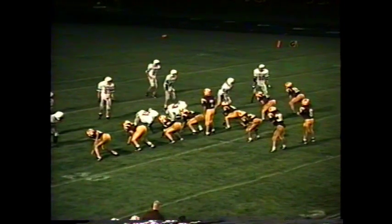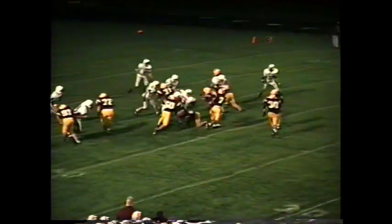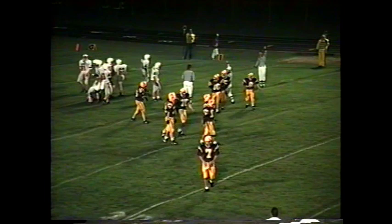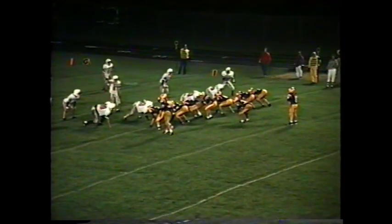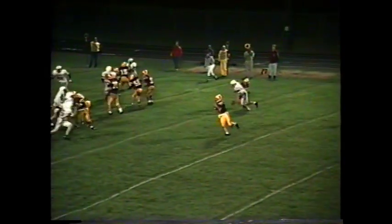Ball on the 19-yard line of the Prairie Heights Panthers. Munson going to lose about a half a yard on the play. It's going to be fourth down. Cougars are going on fourth down. Hoover's back to throw, sets up, pass away. It's caught by Munson. Tackled by Hoyer.